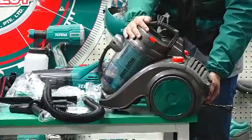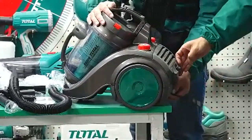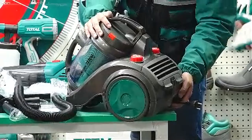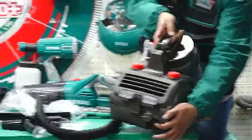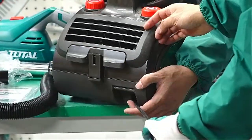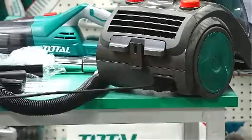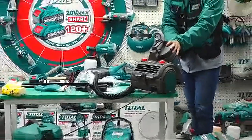Oh, that one is too far away. My cord is too short. It cannot reach the socket. But really? Have a try, my friend. Okay, let's go. Push. Longer, longer, longer. Oh, okay.